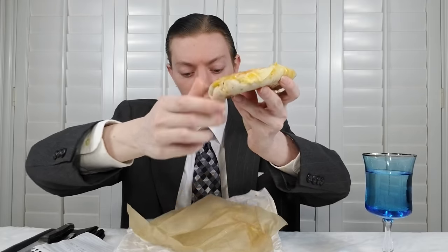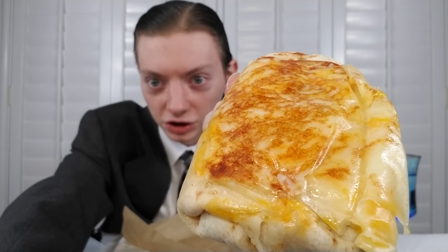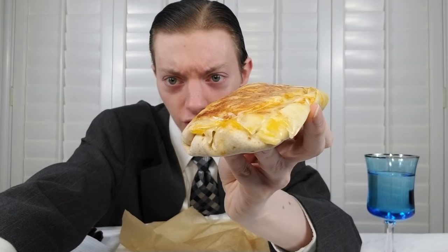All right. There's the three cheese blend on the top, okay? Let me show you this. So you see how this is, all right? There's that grilled cheese. That's the grilled cheese they're talking about, right there. And then all the other stuff is inside of it. So we're going to try this out. You can see what it looks like. We're going to taste it, and I'm going to let you know what it tastes like exactly. So it is the Grilled Cheese Burrito from Taco Bell. It's going in. Let's see how this is.